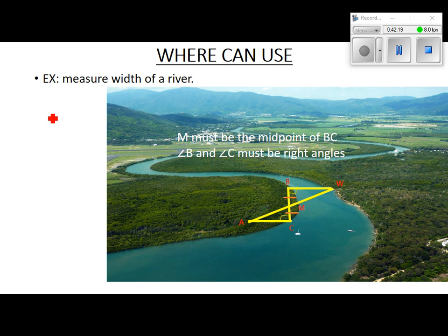That's better, right? Yeah. If I wanted to measure the distance across this river, okay, my son right now is buying a house, and as he was looking for a house, a whole bunch of the properties had ponds on them.